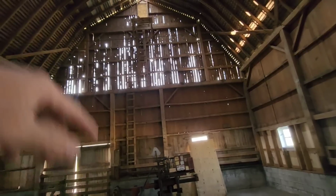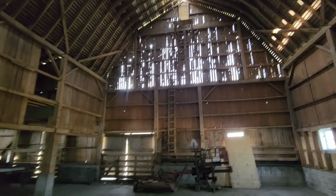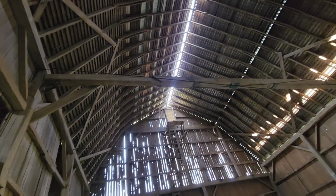And we would like to do that side. Obviously that siding is in pretty rough shape. It needs to be replaced. So you can only do so much. But yeah, you can see up into the mow there. All of that roof got replaced as well. Put new 2x4s on everything, so we had good stuff to nail or screw the siding to.